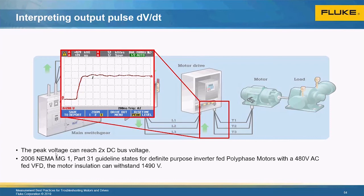So the peak voltage can be 2 times the bus. If the bus voltage is 680 volts or 700 volts or higher, and they can be, you can have voltage amplitudes that are exceeding the 1400 volt range. A lot of the insulation on what's called an inverter rated motor is now set up and designed to work up to 1600 volts AC. But it's only a 480 volt service, so why so high? Because these overvoltage reflections can actually get that high. And we want to be able to read those and know that this is actually happening.